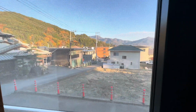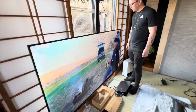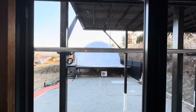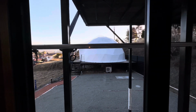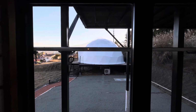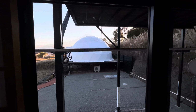This is the view at the front of the house. Watching Quady. This is out the back. And then, yep, there's Fuji. And then there's also a dome over there that has beds and stuff in there. You can rent that out too. There's a jacuzzi on there. But we've only rented the house.